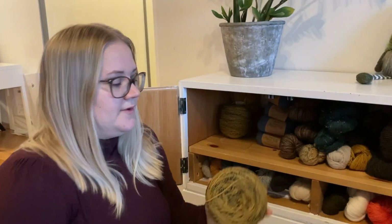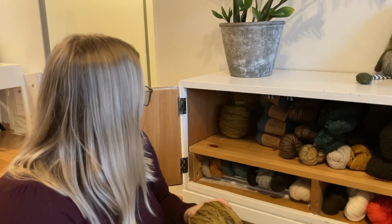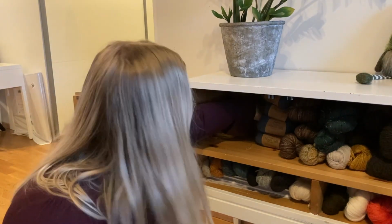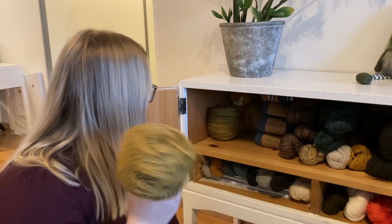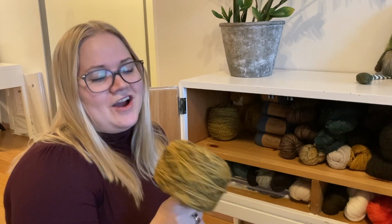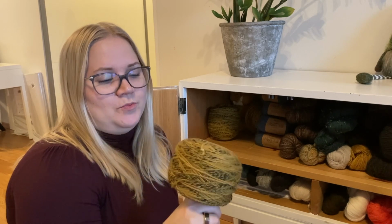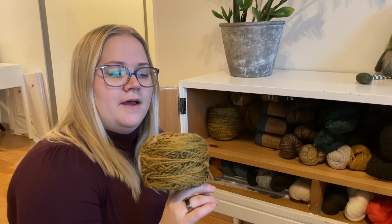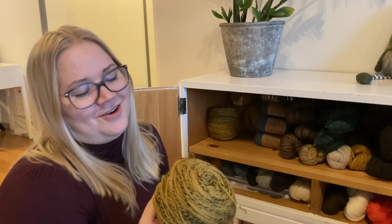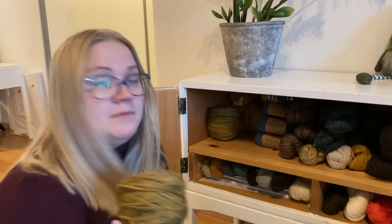This is Wool Me Once Fibers Safari wool. Pretty sure I have, I don't know if I have any labels from this. I'm not organized that way, but the color is called Ocrus Pocrus, and it was supposed to be a colorwork jumper, and it wasn't going to happen. So I have actually another project in mind.